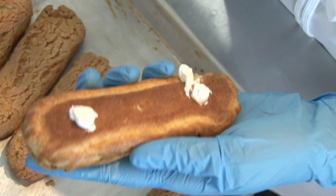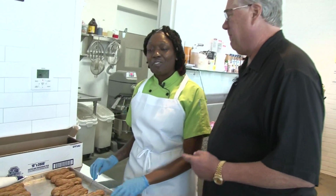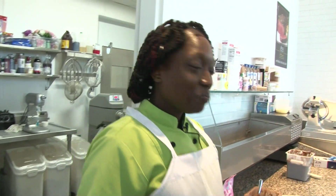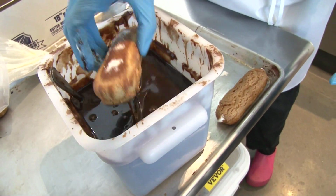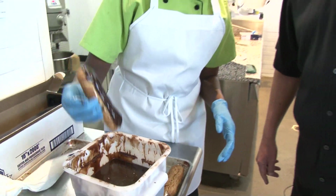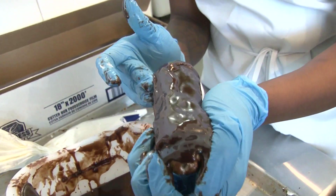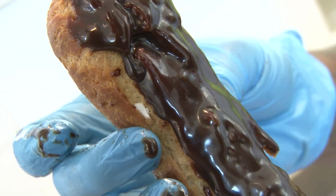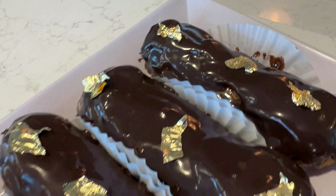2, 3. But we're not done yet, are we? No, we're not. What's next? Next is the best part, the ganache. Oh, and this truly is handcrafted. It actually gets triple dipped. So this will get dipped. This is the first dip. I will let this sit in the freezer for like 2 minutes, and then I will take it out and dip it again. Wow, here it is. Oh my gosh.